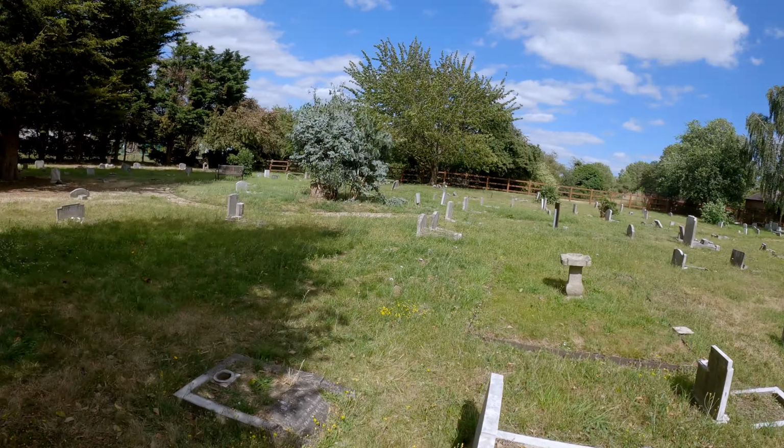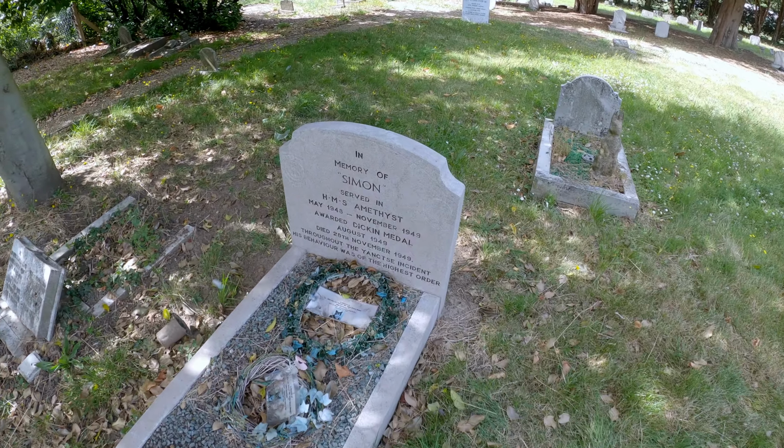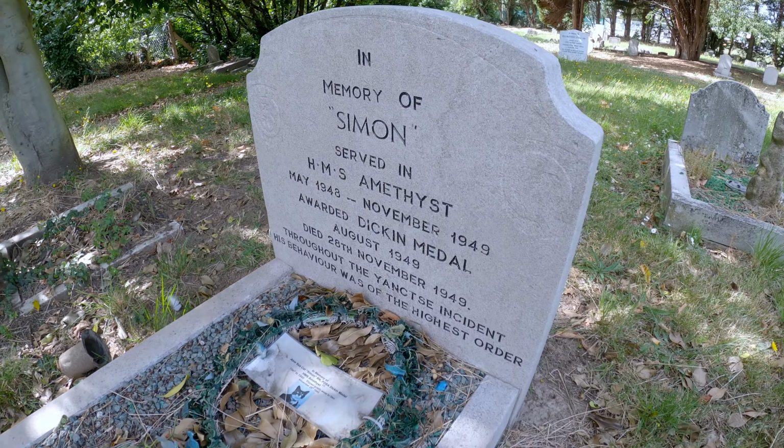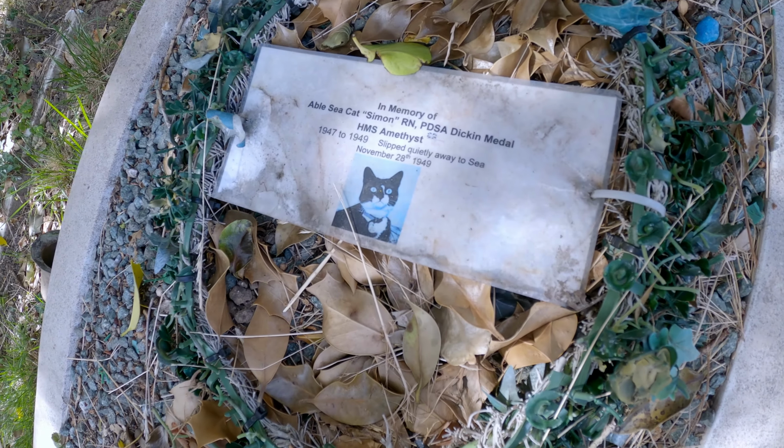So one of the famous animals buried here is a cat named Simon. He's also known as Simon the Able sea cat. City cat? No, not a city cat. Sea cat. So how did a cat come to be known as a sea cat? So before we go into that, actually, let me show you his final resting place. So this is where Simon was buried, and that's what Simon used to look like.